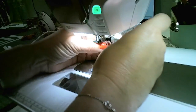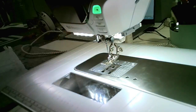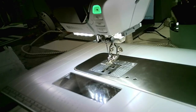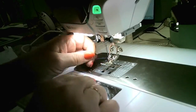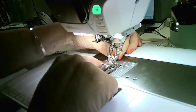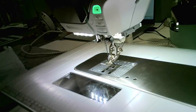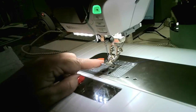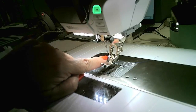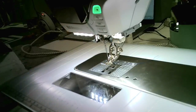There we go. So this is now foot 4D. At least they're nice and close together, those two. Okay, like that. Which is very clever because it knew to move the needle. It's a very clever machine. I do love it. Okay. The other thing I'm going to do is move my needle over a weeny bit so it's as close to the zip as I can get it.